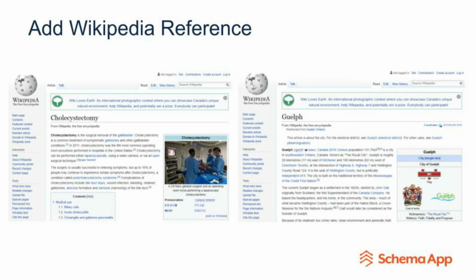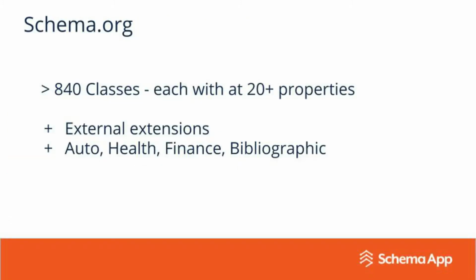Or if we're saying where we're located, for example, Schema App is located in the city of Guelph, Ontario, Canada, I could define the city as Guelph, or my service area as Guelph, even though we serve all around the world. So using Wikipedia as a reference is another way to connect the dots and define things within schema.org.